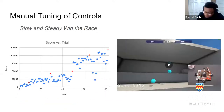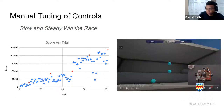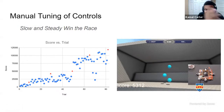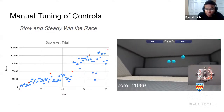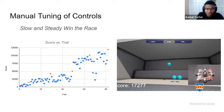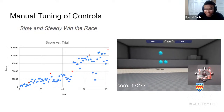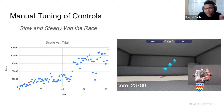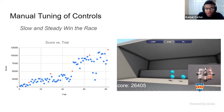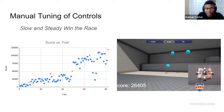All right, so make sure this is looping. After I knew it was possible, I got into the manual tuning and debugging problems with the code. To the left is my trials. I tuned this controller that we call a PID controller, that oscillation curve, about 80 successful times.